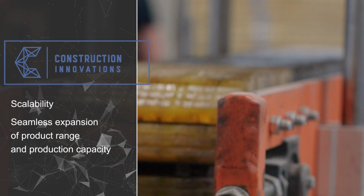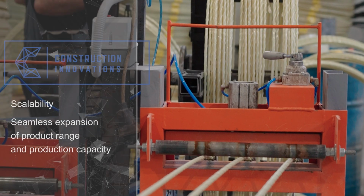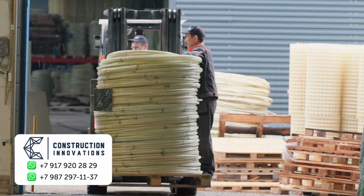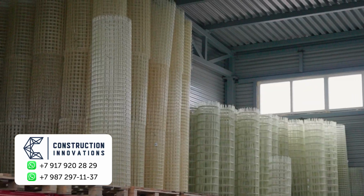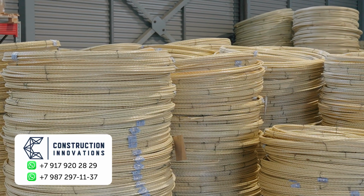If you're wondering what kind of business to start right now, choose innovative fiberglass rebar manufacturing. We're ready to support you every step of the way and help you become the first in your region to offer this in-demand product. Invest today and start seeing results by next quarter.